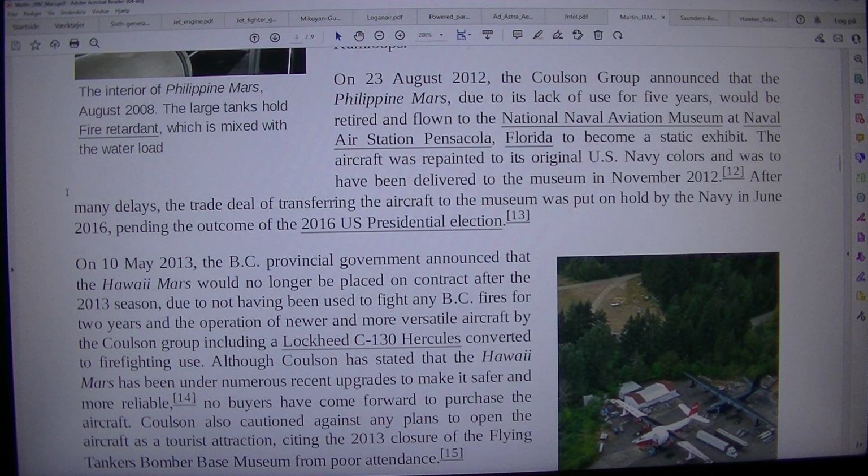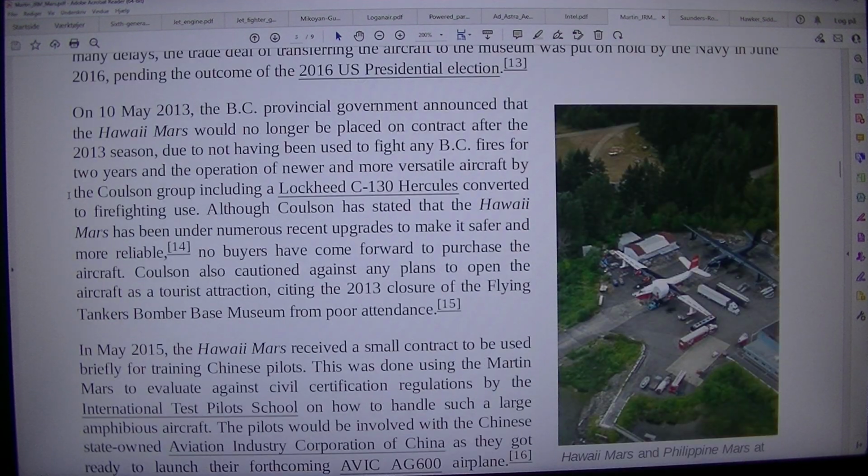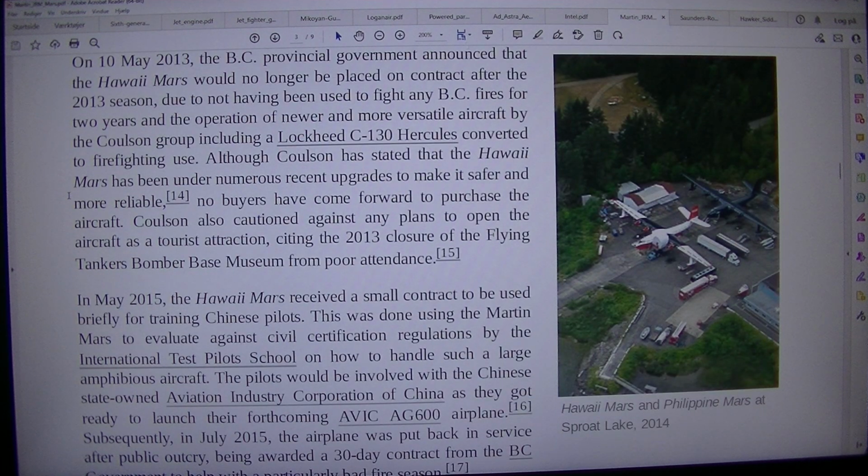After many delays, the trade deal of transferring the aircraft to the museum was put on hold by the Navy in June 2016, pending the outcome of the 2016 U.S. presidential election. Hawaii Mars and Philippine Mars at Sproat Lake, 2014.